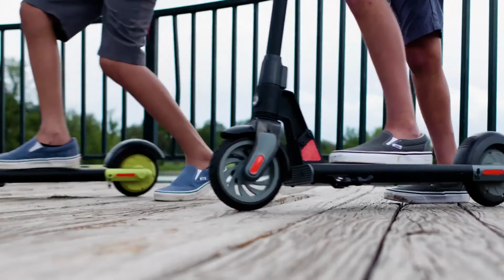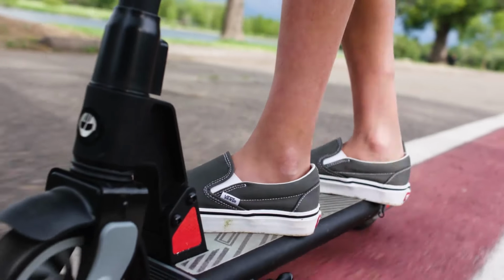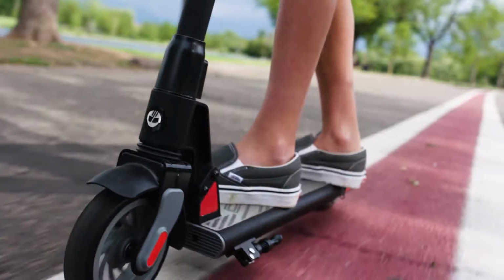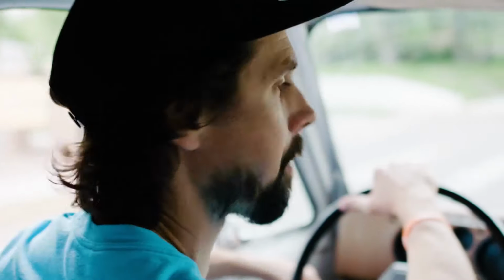Your child will be spoiled for choice when it comes to choosing a color. The GKS electric scooter comes in 4 two-tone color combinations, including red, pink, green and blue, meaning they can cruise confidently down the street in the style they love.